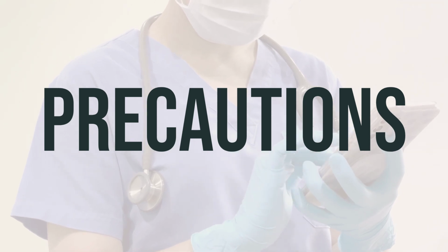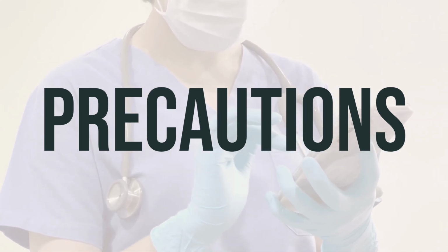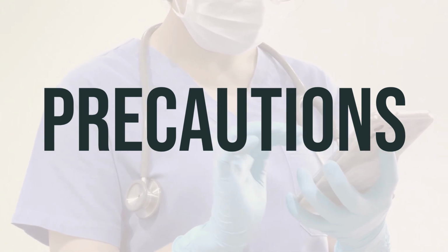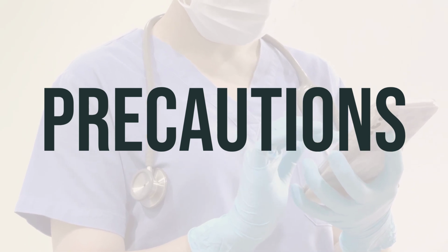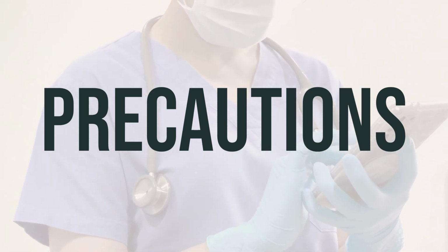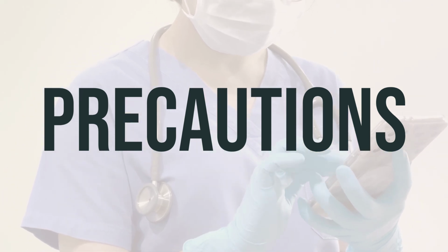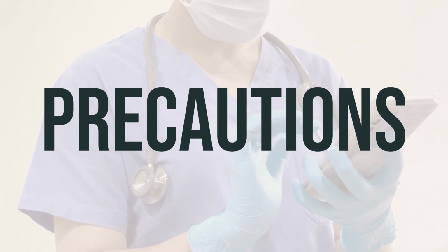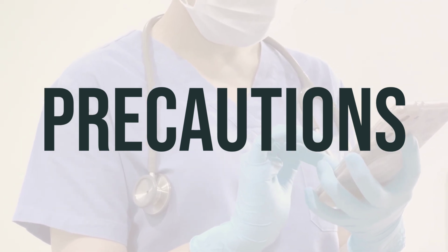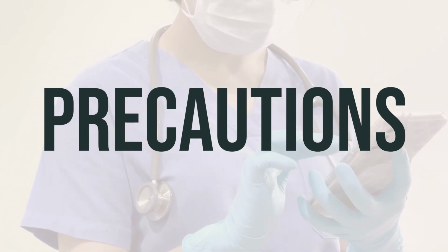Before taking Atacand HCT, it's important to let your doctor know if you have any allergies to Candesartan or Hydrochlorothiazide, or any other allergies. This medication may contain inactive ingredients that could cause allergic reactions, so it's essential to discuss this with your pharmacist. It's also crucial to inform your doctor or pharmacist about your medical history, especially if you have kidney disease, liver disease, dehydration, electrolyte imbalances, gout, lupus, or skin cancer.